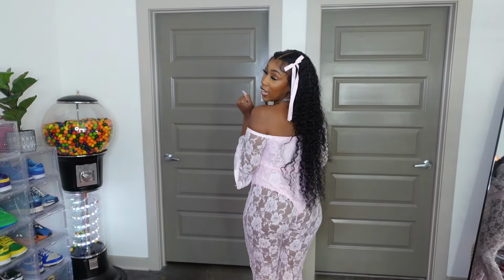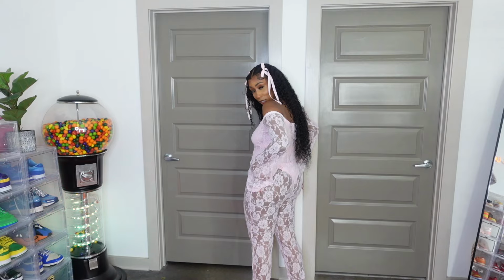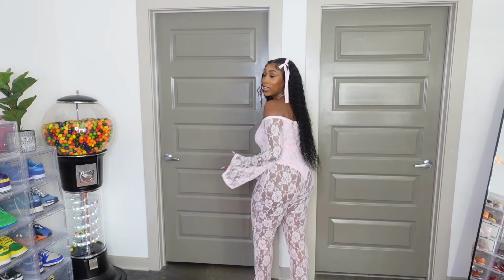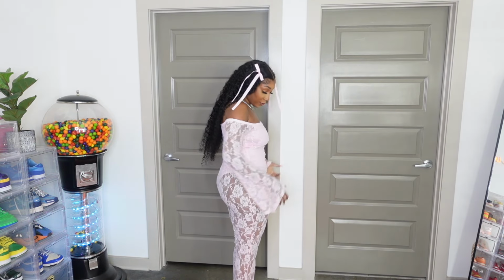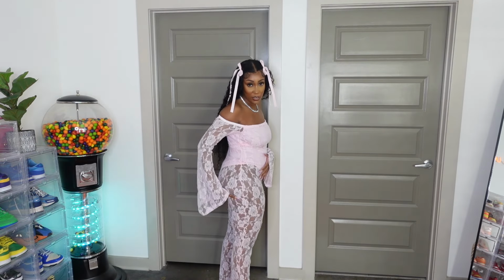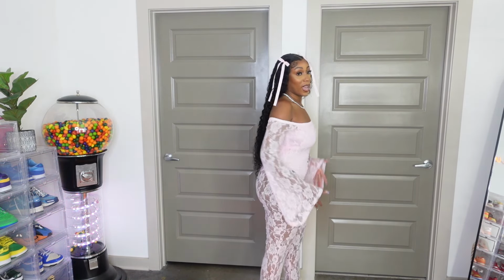Okay, so I really got this jumpsuit for my more coquette style. I think that's how you say it. This is when I wear my little cute bows, and I wanted a cute little pink lacy outfit with it. Like, this is cute. I like it. The sleeves are so extra. I feel like this is a look. It's something different. I got this in a size large. I like the way this fits, even though I feel like this part could be a little tighter on my butt.